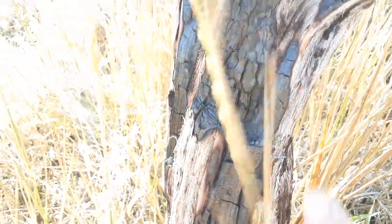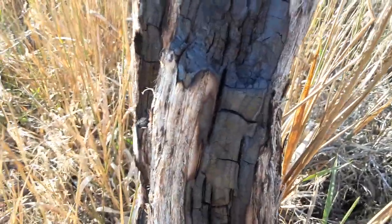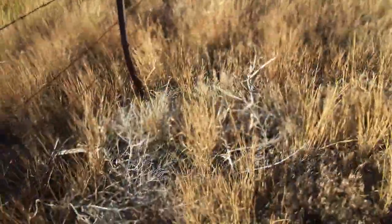So, I think I'm about done here. Charcoal here, unburned here. If you're interested, there's plenty of this stuff to go around. Take a look, or don't. Ignorance is bliss, I get it.